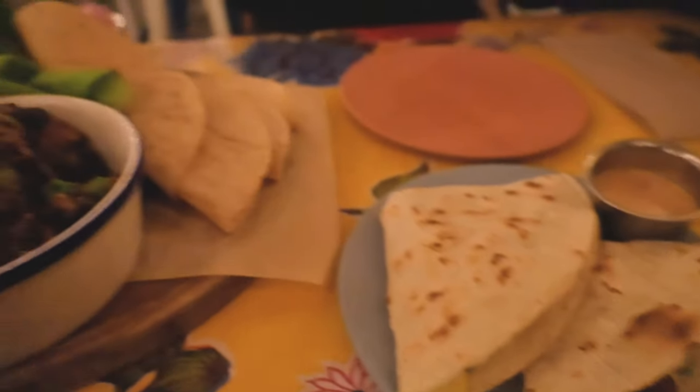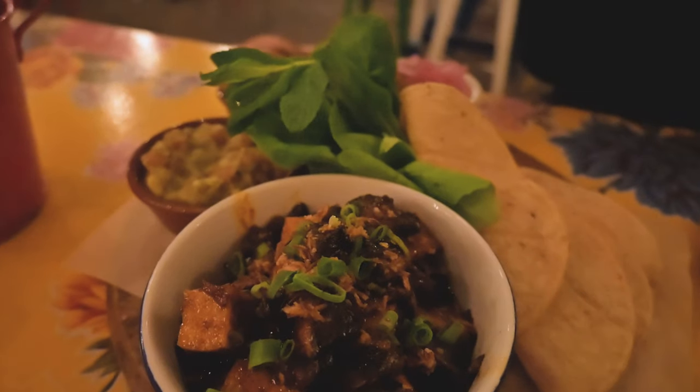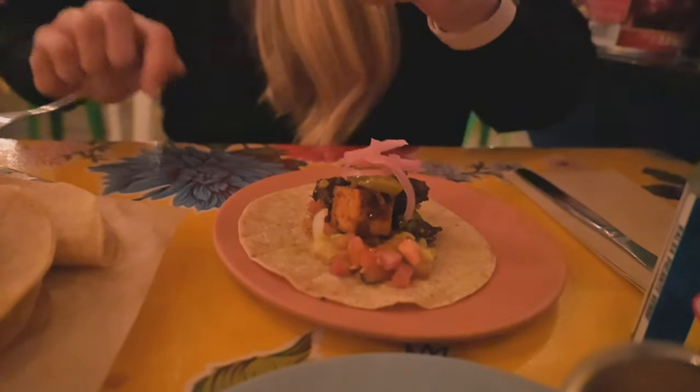We ordered through the QR code. Matt's got quesadillas. I have ordered way too much food. He's going to have to help me eat it. I've got their Sunday Chef special. Really well priced. It was like $25. It's mushroom and tofu filling with these beautiful corn tortillas.